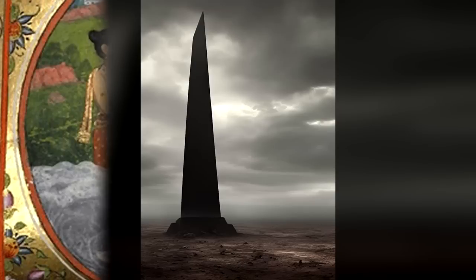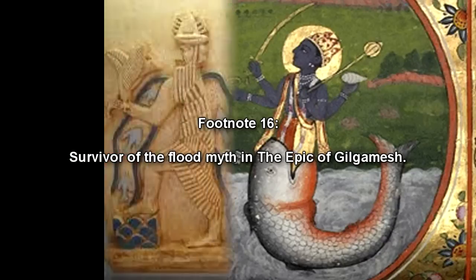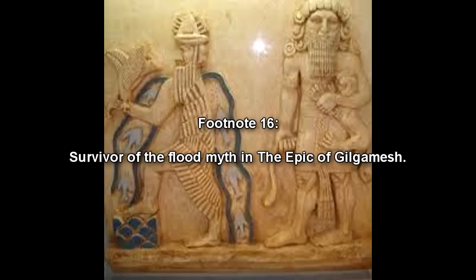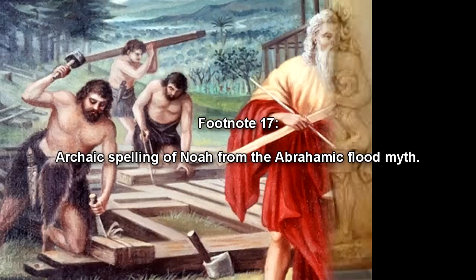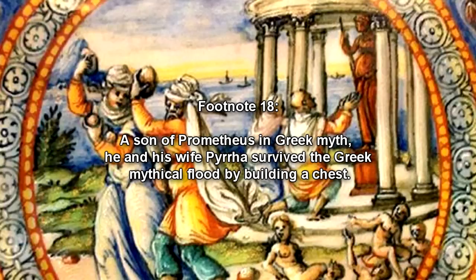Only those led by Satyavat, initial name of the Hindu figure Manu, believed to be the first king to rule this earth, having saved mankind from the universal flood. Utnapishtim, survivor of the flood myth in the Epic of Gilgamesh. Noah, archaic spelling of Noah, from the Abrahamic flood myth. Deucalion, a son of Prometheus in Greek myth. He and his wife Pyrrha survived the Greek mythical flood by building a chest.